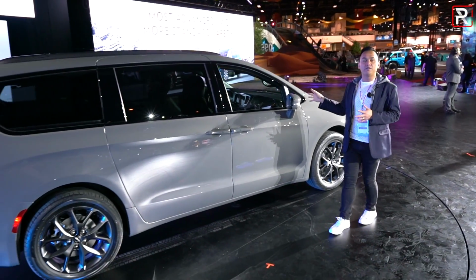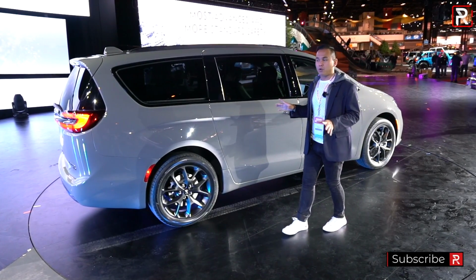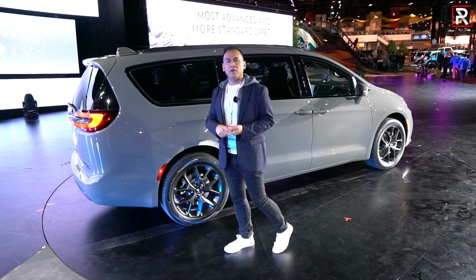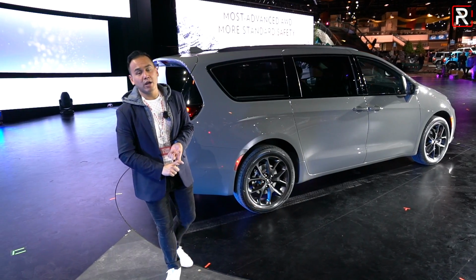Now, this car is still available in gas and hybrid versions. The 3.6-liter Pentastar is going to be the standard engine that makes around 285 horsepower. There's also a hybrid plug-in version that has about 30 miles of range and offers around 280 horsepower and gives you around 500 miles of cruising range. You can take your pick between either a 9-speed automatic or an eCVT.